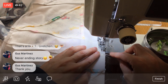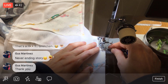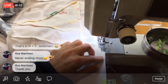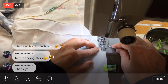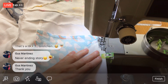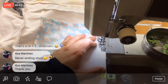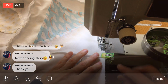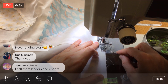Oh, Never-Ending Story. One of the best movies. We actually just watched that again recently at my parents' house, and I still love it. It was corny watching it again, but it's still awesome. I still totally love that movie. That is a good 80s movie.